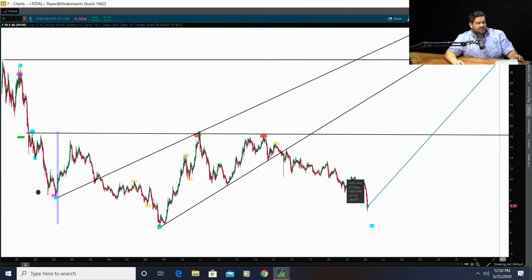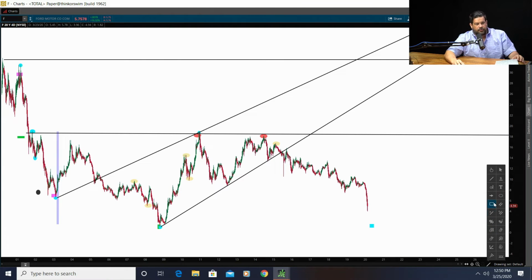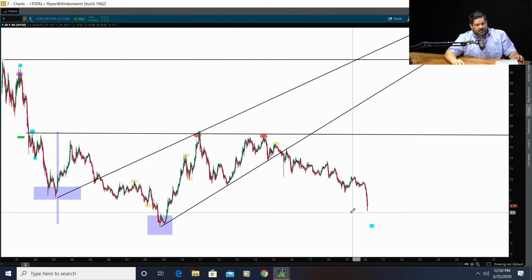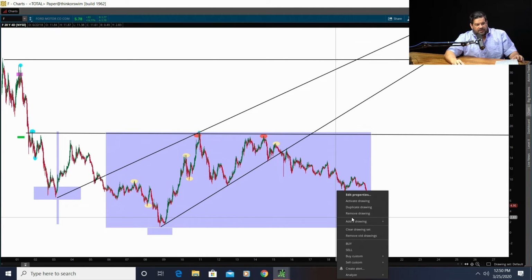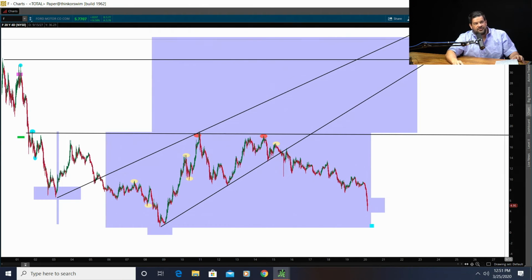So the next one that I saw for a target is a head and shoulders pattern. So here's the first shoulder, here's the head, here's the second shoulder. And we know with a head and shoulders pattern, you take the whole body, the head and everything, and you make that range and you duplicate that range up, and that gives you almost a $37 target. Head and shoulders breakout is going to happen right in this range here.